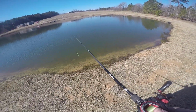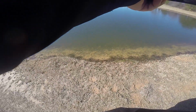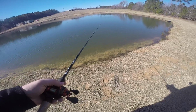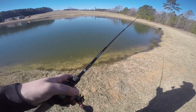All right, guys, so now I have on the Deep Creek Lures Lime Float and Catch. You put on a Senko and a weighted jig head of some sort, and the line shoots off of the reel.